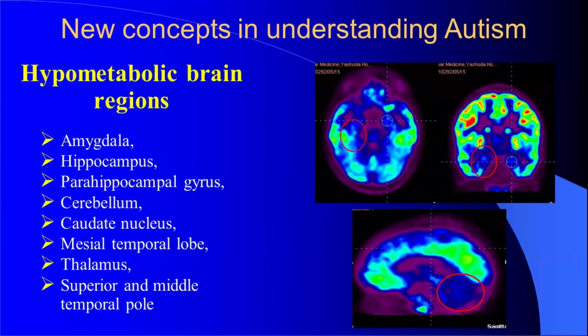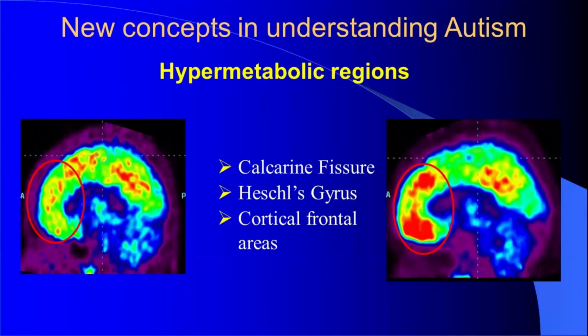What is new is that for the first time in medical history, we are now understanding which parts of the brain are functioning differently from neurotypical brains. We have done scans, we've done a lot of research in this area, and you can see that list: the amygdala, the hippocampus, the parahippocampal gyrus, the cerebellum, the caudate nucleus, the mesial temporal lobes, thalamus, superior and middle temporal poles. So we've actually identified very clearly which parts of the brain are functioning less. We've also identified which parts of the brain are functioning more.